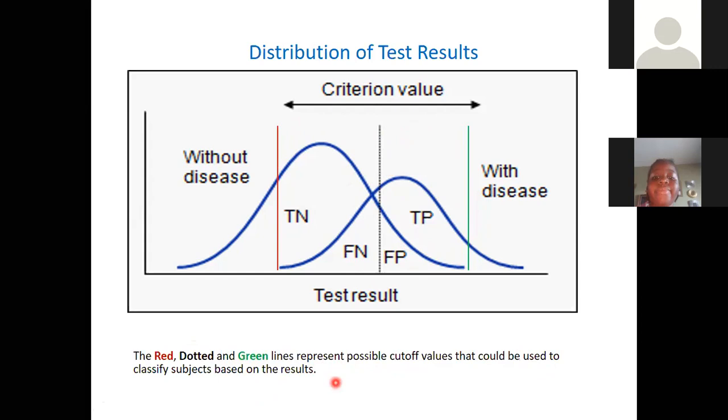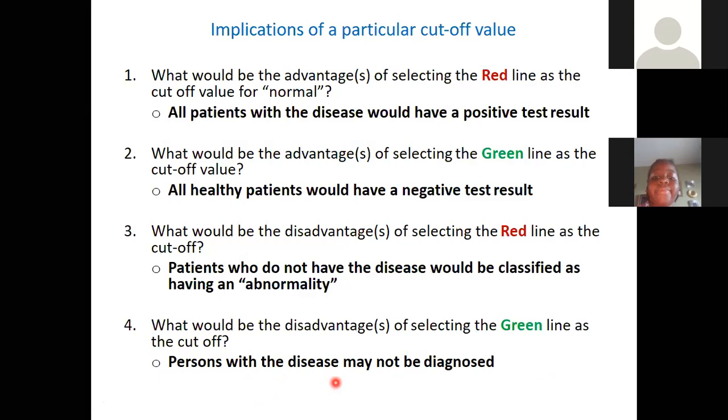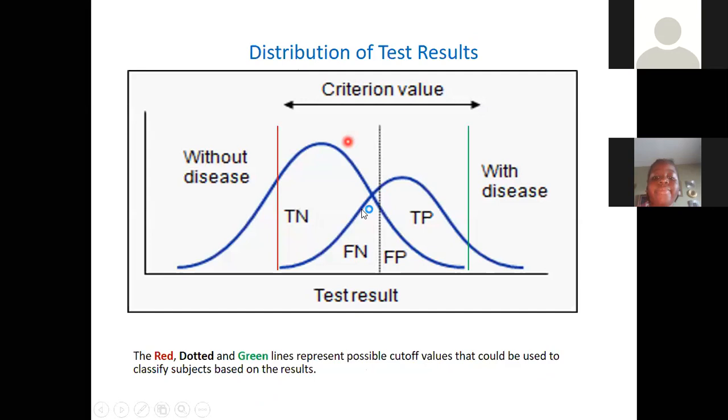Then what are the implications of using each? So I ask a question here. What would be the advantages of selecting the red line as the cutoff value for normal? Sorry, can you see? So if somebody selects the red line now, what will happen? What's the advantage?